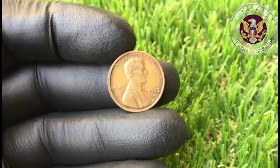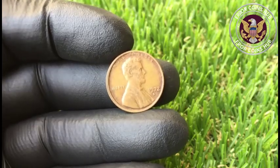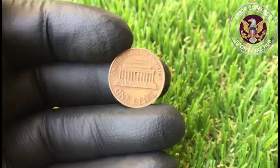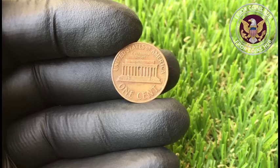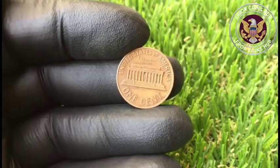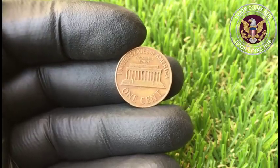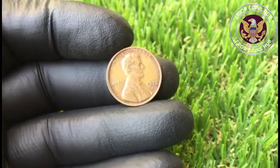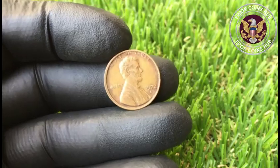A penny that looks like any other copper coin you'd find in your grandmother's cookie jar or buried at the bottom of your old piggy bank. But listen closely, because this isn't just any penny. This is a coin that has sold for an absolutely mind-blowing $7 million. Yes, you heard that right, $7 million for a single penny.